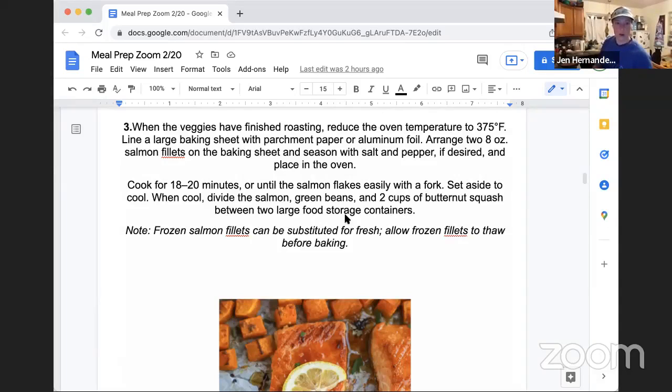Okay, so arranging the 2 8-ounce salmon fillets on the baking tray with salt and pepper if you desire. I also like to slice up one of the lemons and put it on top of the salmon while it cooks. So I will be adding that. We always have extra lemons and limes in my house, and they're used almost interchangeably here.